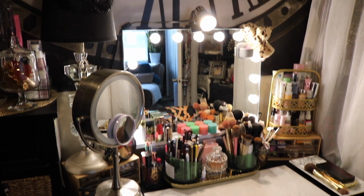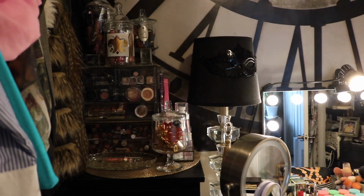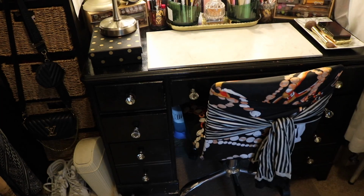That striped scarf that you see tied around my chair, that's also thrifted. I like using things that you use in real life as decor. It saves you time, saves you money.